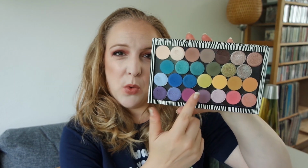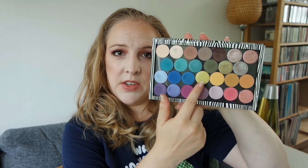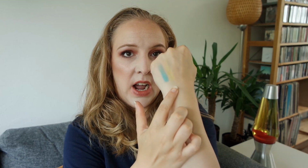Another one that didn't blow me away was this one right here. This is Deja Boo, which is still available as well. And this is supposed to be like a lime green, and it is, but it's more of a yellow, and it's a really, really thin formula. I'm not sure if you can see that right there on my finger, but it just really doesn't do much. It definitely needs to be layered over something else for it to really show up. I'm not sure if you can even see that.